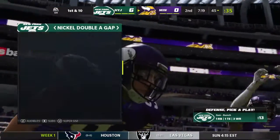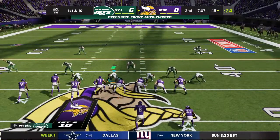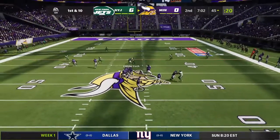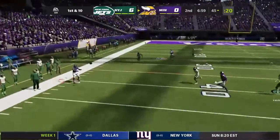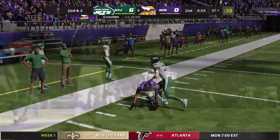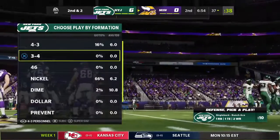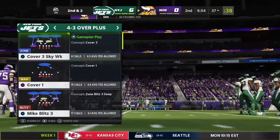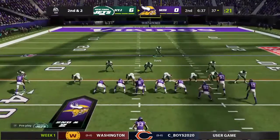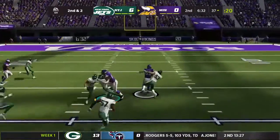For an offense that has not found the end zone yet, that's a big play. There's the spark right there. The big play that they needed. Now they've got to go ahead and finish this drive and put this ball in the end zone. Meanwhile, Cousins' throw pulled in by Jefferson. Second and 2.